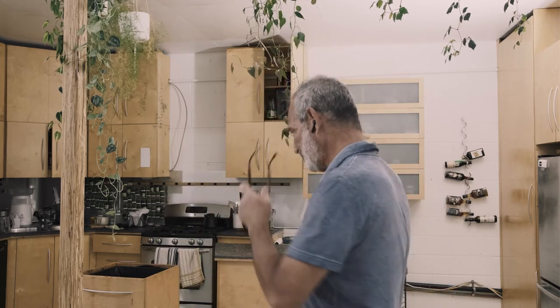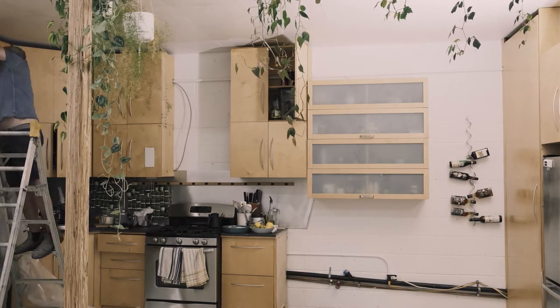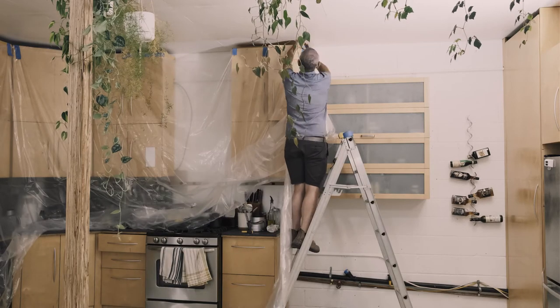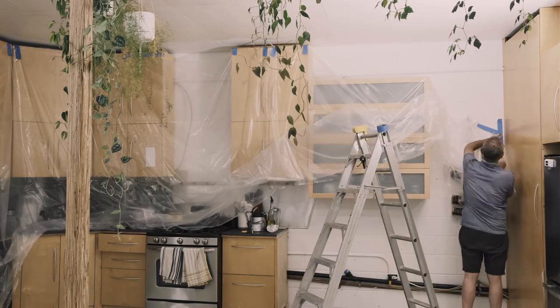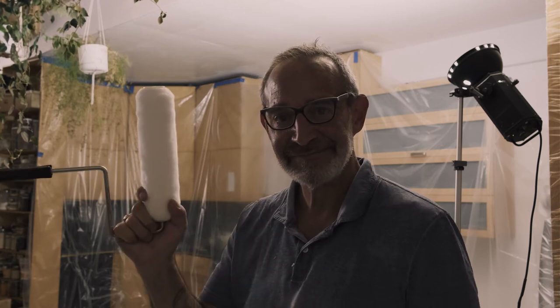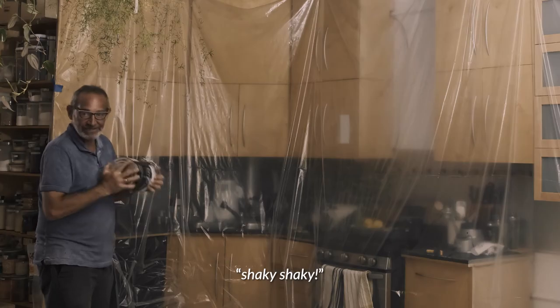So I'm just going to get started clearing things out of there and then draping the cupboards with plastic so I don't splatter on them. And then away we go. Here we go. Paint, room's draped off, done a little patching on the ceiling, and time to pour paint and get it on the ceiling. Shaky, shaky.